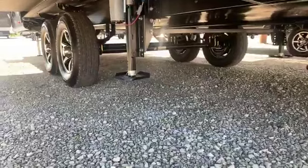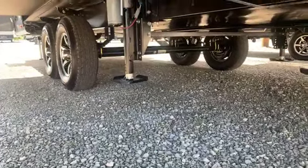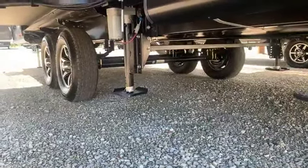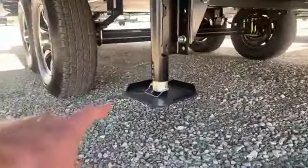Also this comes standard with a leveling system. It's a BAL leveling system. You can see the 2 rear jacks up front here behind the rear wheels. 2 front jacks are your front landing gear. Those are going to work in an automatic formation to actually level this fifth wheel. Super nice, super innovative.